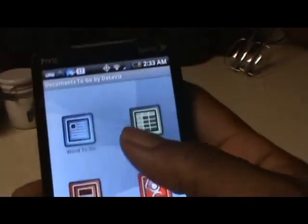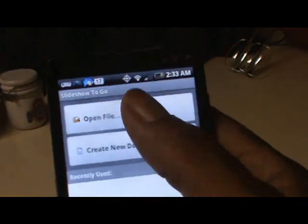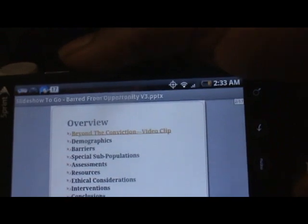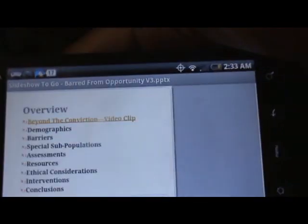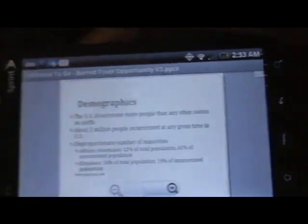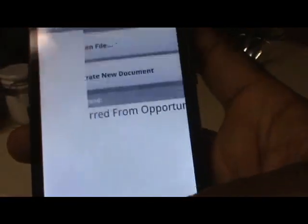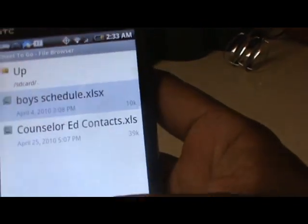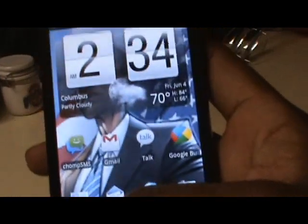So there's my resume there, and it works with all different types of documents, PowerPoint. So, and with the size of the screen, honestly, you can even use this. I actually used my Hero in a presentation once just as a tool for me to have my note cards, but the screen was kind of small. Obviously, this screen being much bigger, it's much more useful. And you see Excel. So, really gets you the chance to show that off.